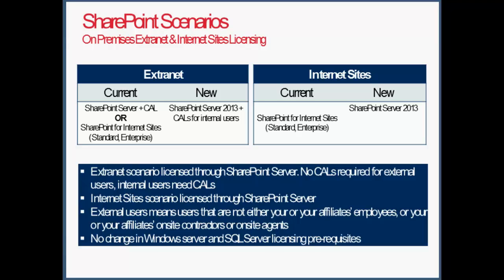In addition to that, if you also are supporting a public-facing website using SQL Server, then there's a need to license that SQL Server using the per core model, or if you're under an older licensing agreement, possibly the per processor model, instead of using the per user or per device model. So all in all, for extranets and internet sites, not only is it more affordable to use SharePoint now, by a long shot, because those internet site licenses were pretty expensive, but also it's easier. The licensing model is greatly simplified.